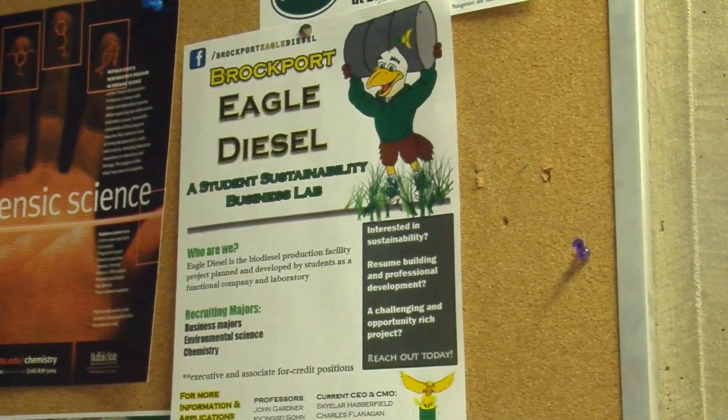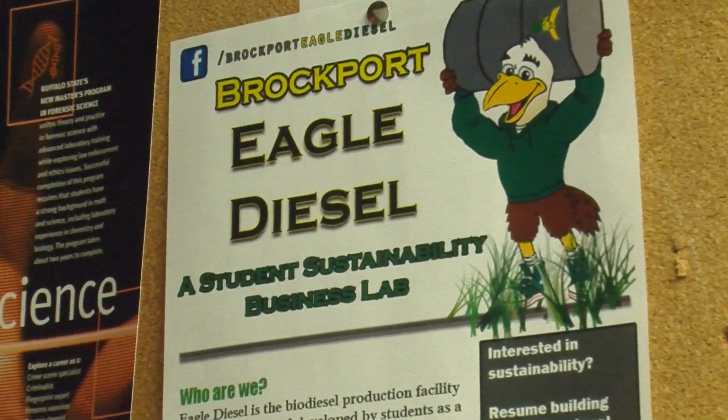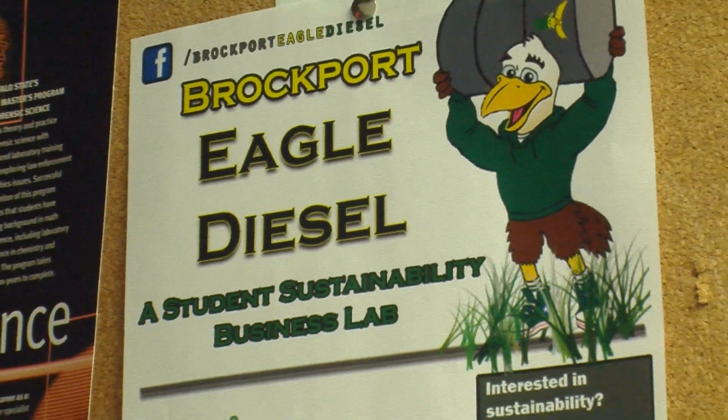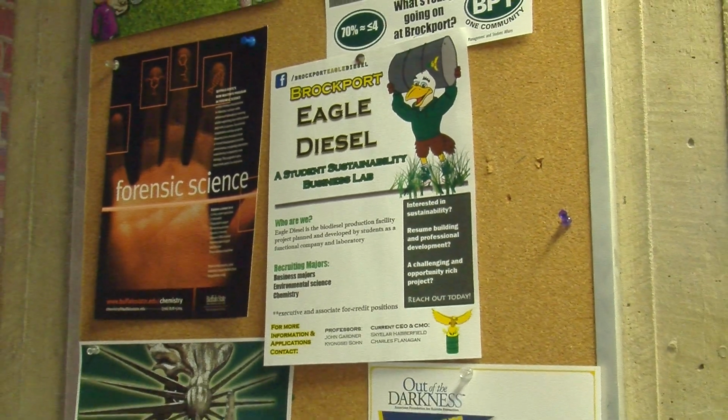Today we're looking at a problem with the campus fleet. We're looking at a way to reduce the usage of petrodiesel and to solve an environmental issue. So today we're going to be talking about biodiesel and a student operation that could solve our problems.